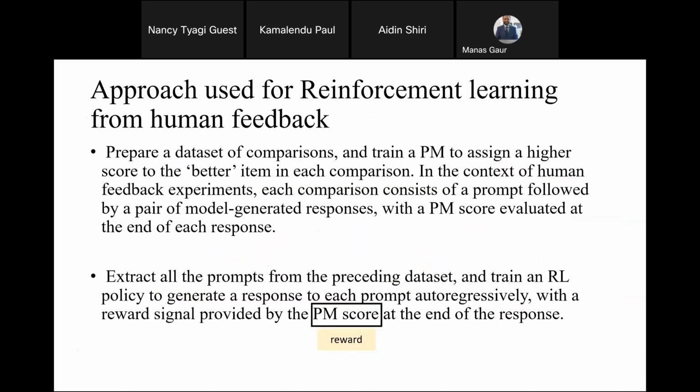Then in the reinforcement learning, they have taken somebody else's idea, which they have referred to in the paper, and they say that they used their idea. One second, I have that also. Yeah, so they have referred to the Stiennon 2022 paper, and this is how Stiennon defines the idea for training, and this is what they have specified in their paper, that they have used their idea to do the reinforcement learning from human feedback.